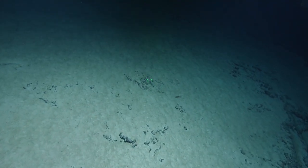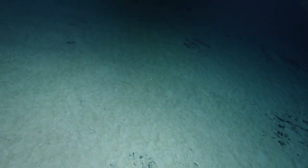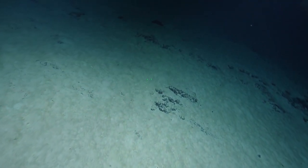So that was, I think, except for another tripod fish, except for the almost collect from earlier, which might have been a coral, the first soft coral that we've seen.